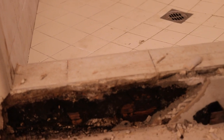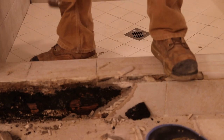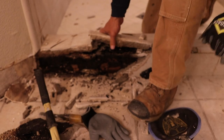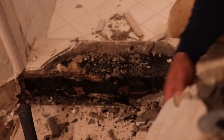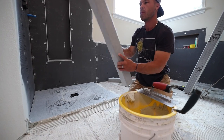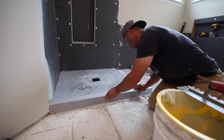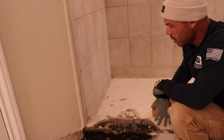All right, so let me see if I can get some of the top of the curb off here. So capillary action pulls it up and over the curb so it can get to those 2x4s. That's why you see us using a lot of foam curbs, because even if this was foam and water did get to it, it doesn't expand and contract like wood does.